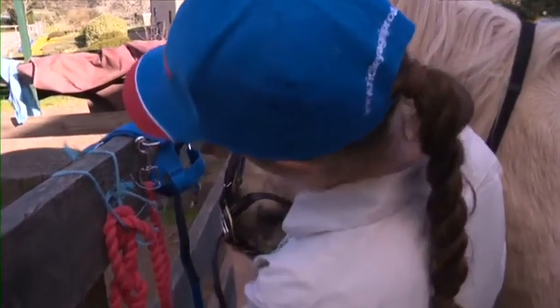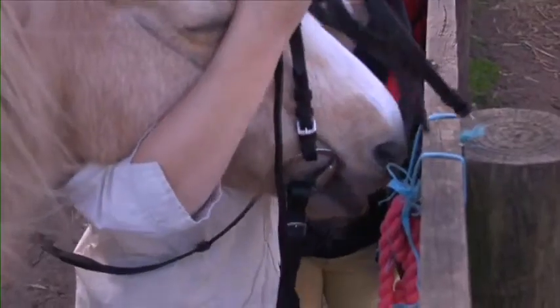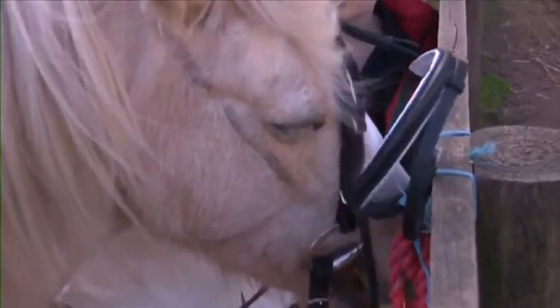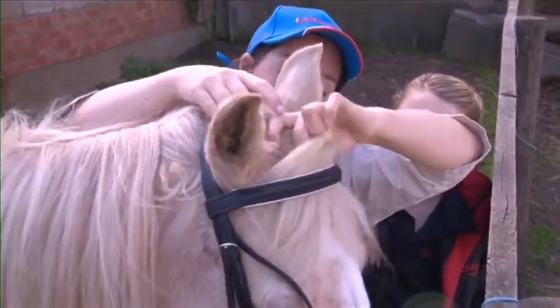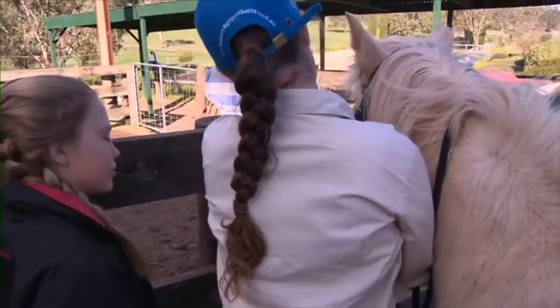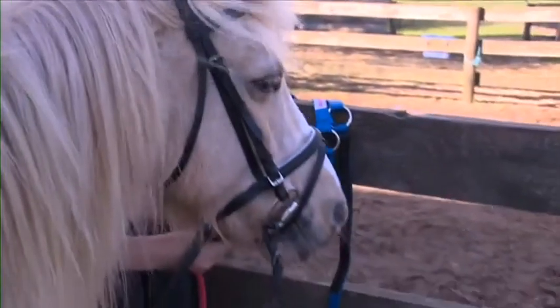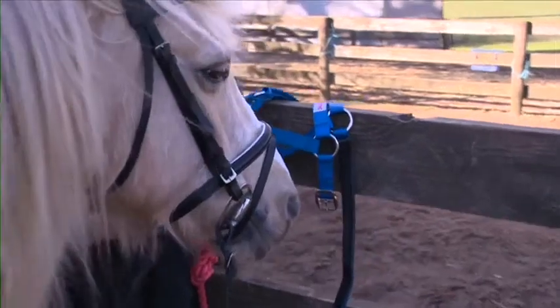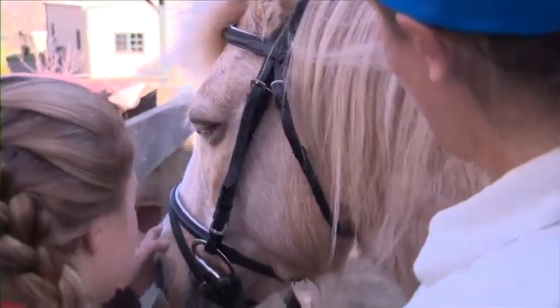And then gently pop the bit into her mouth. And then slip her ears always forward underneath the headpiece. And pull the forelock out, and then we do all the straps up. And the last strap we do up is called a flash, or also it's called a Hanoverian, and that's to keep her mouth closed while we're riding her. There we go, and we're all tacked up.